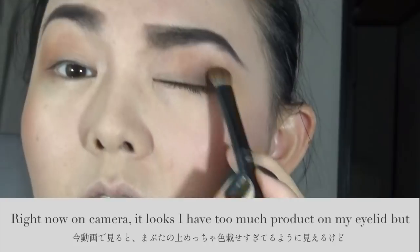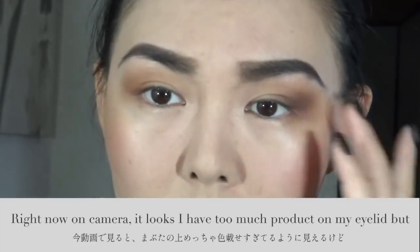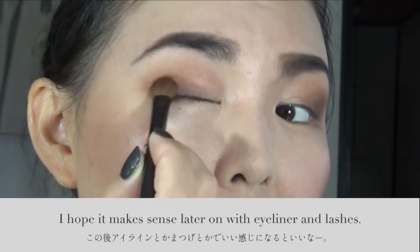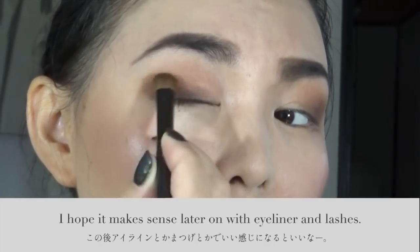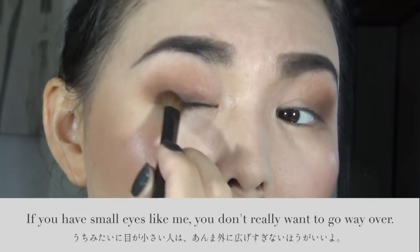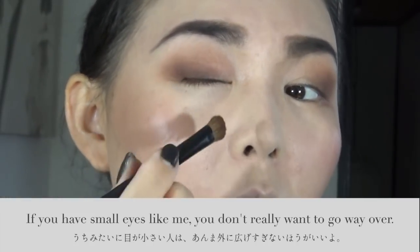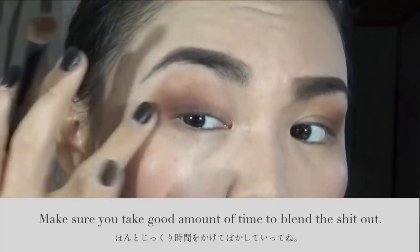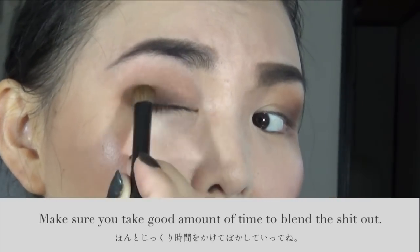Right now on camera, it looks like I have too much product on my eyelid, but I hope it makes sense later on with eyeliner and lashes. If you have small eyes like me, you don't really want to go way over. Make sure you take a good amount of time to blend it out.